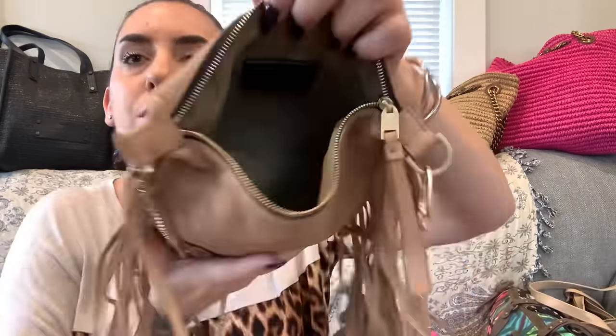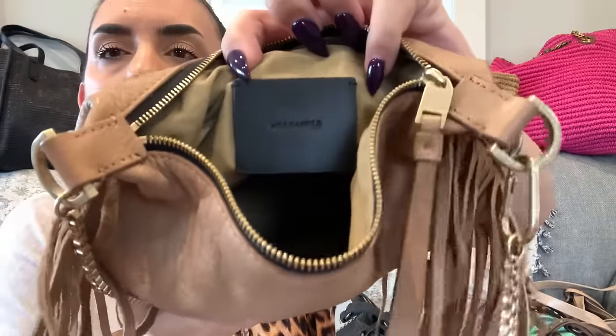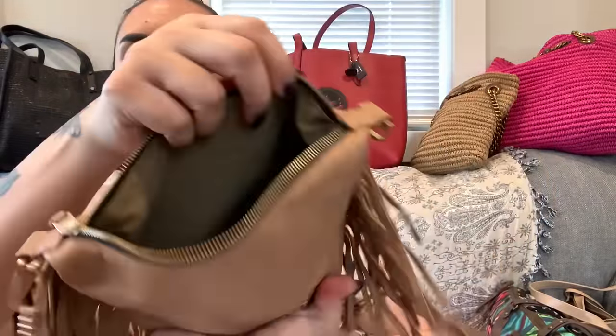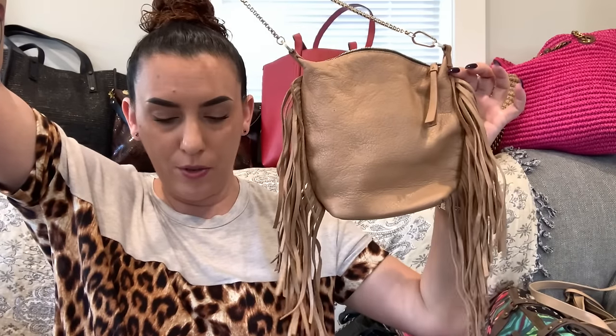And then the interior, I mean, this bag smells like beautiful leather. And the interior is great on this one. There's no issues with the interior. You have your leather All Saints plaque. And there's no pockets or anything on the inside though. All right, so really great bag. I love this one. All Saints, and we're dropping this one down to $65. Beautiful.